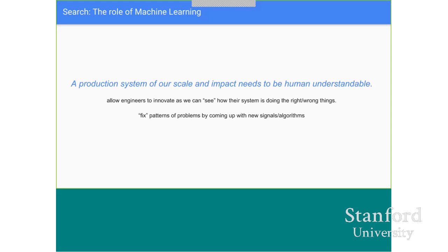We have to understand why we return answers that are correct as well as answers that are incorrect so that we can understand why things are working and why things aren't working. Understanding our system enables us to see why we're doing the right and wrong things and fix these patterns of problems by coming up with new signals and new algorithms.